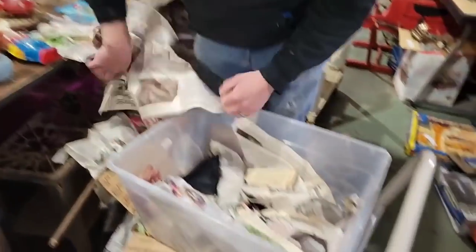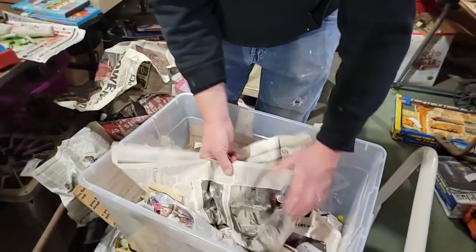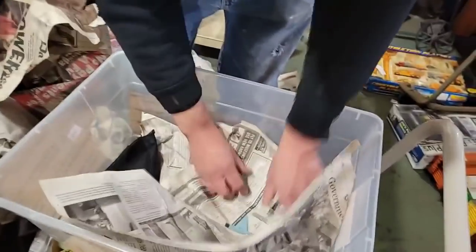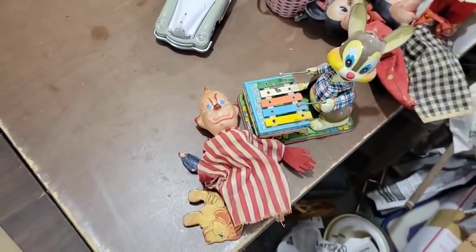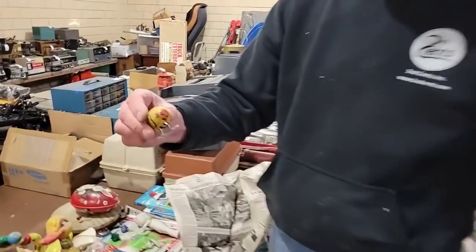Old wood toys, another old puppet. I believe that's from Howdy Doody, maybe. It doesn't look like Bozo the Clown. I forgot what the clown's name is. I don't know. What's the clown from Howdy Doody's name, Shane? Yeah, right on it. That was a joke. We do a quick Google search.